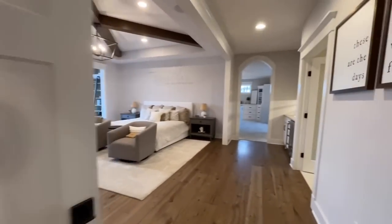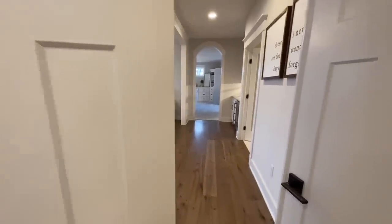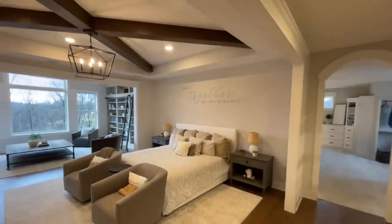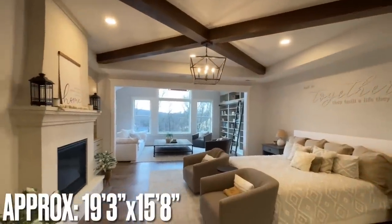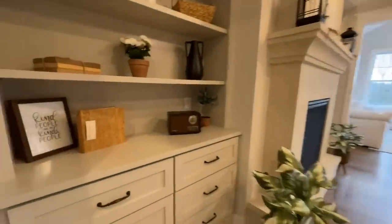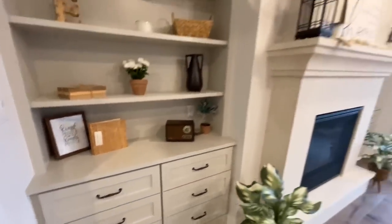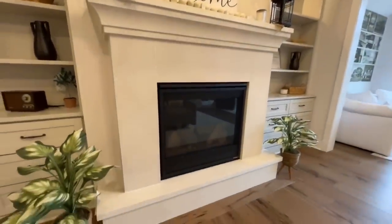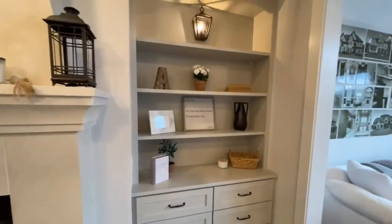All right. Are you ready? So there is a set of double doors that opens up into the master suite. And holy goodness, the ceilings in here, I love those exposed beams. You got these built-ins on either side of the fireplace. And yes, every one of their homes that I've been in has had a fireplace in the master suites. And I just can't get enough of it.